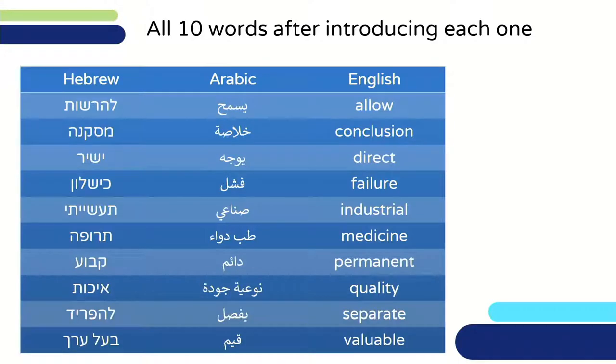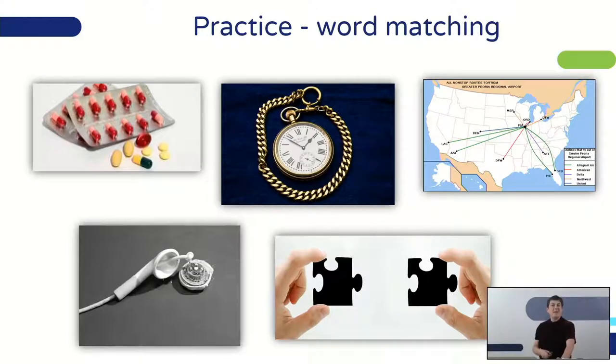Now that we've reviewed these words, hopefully you've had enough time to copy them into your notebook. If you didn't, take a picture of the screen right now. We're gonna play a game. Are you ready? All right, this is a matching game. I have on the screen here the pictures that I used to introduce these words. Each picture should remind you of one of the words.